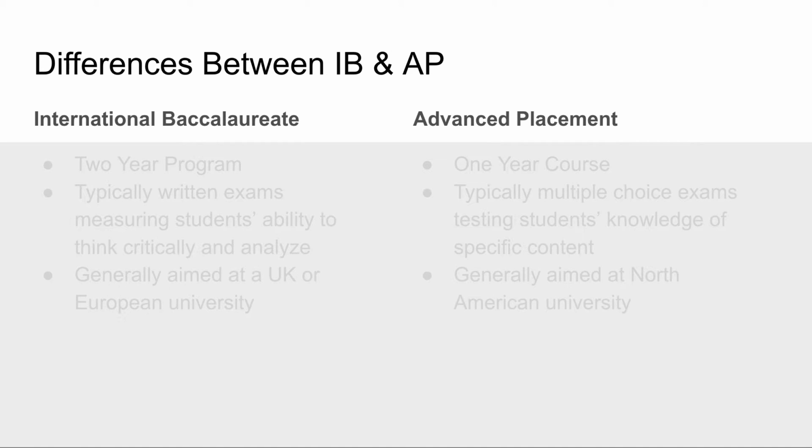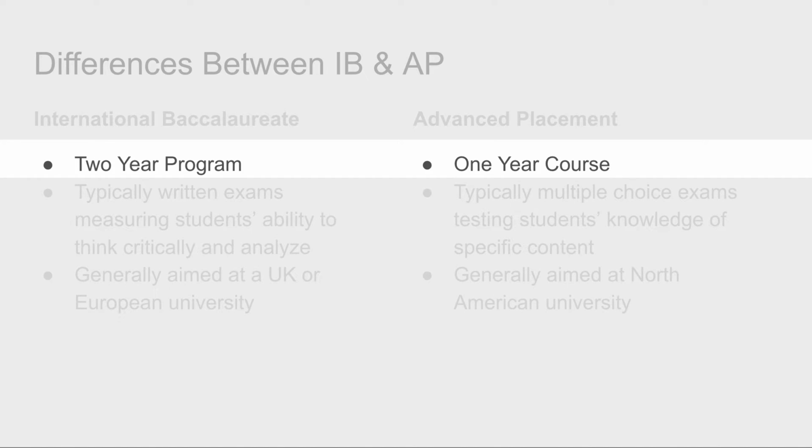In terms of the differences between the IB and AP, first and foremost, it is length of time. So the International Baccalaureate is a 2-year program, and advanced placement are 1-year courses. Now, I really want to hone in on the difference between those words program and course. So the International Baccalaureate is a holistic approach to education. It is a program. We often refer to it as a set menu of courses, and the advanced placement are 1-year courses. We often refer to that as sort of a buffet, to continue that analogy.